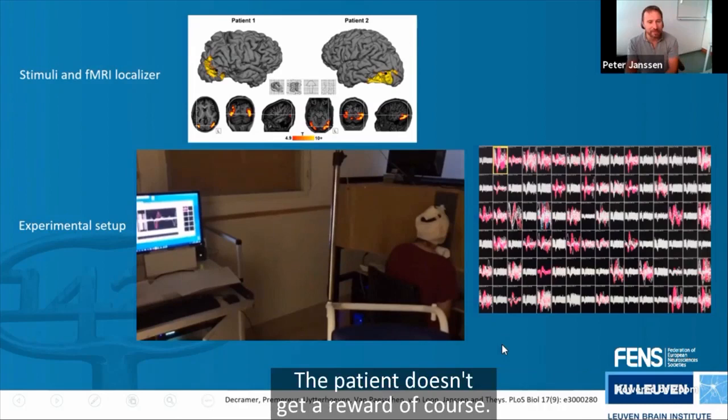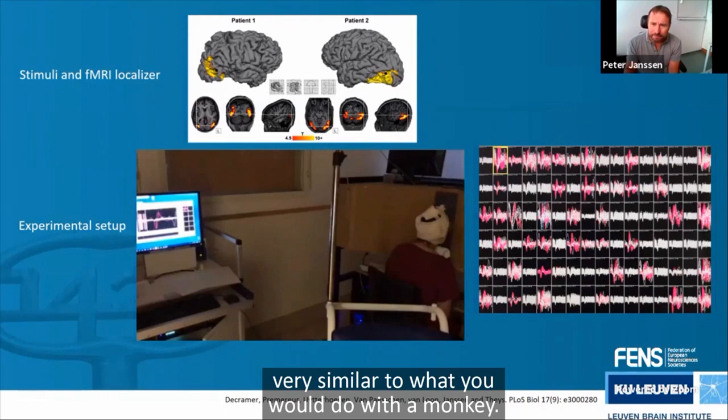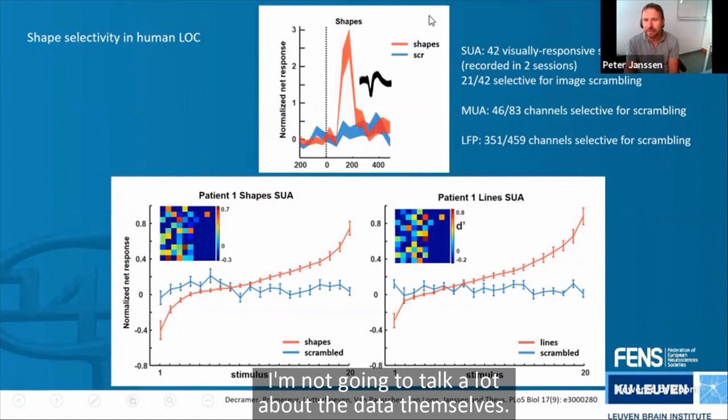But you can see that you can do these kinds of experiments in highly controlled circumstances, very similar to what you would do with a monkey. And you can then test the properties of neurons. I'm not going to talk a lot about the data themselves.